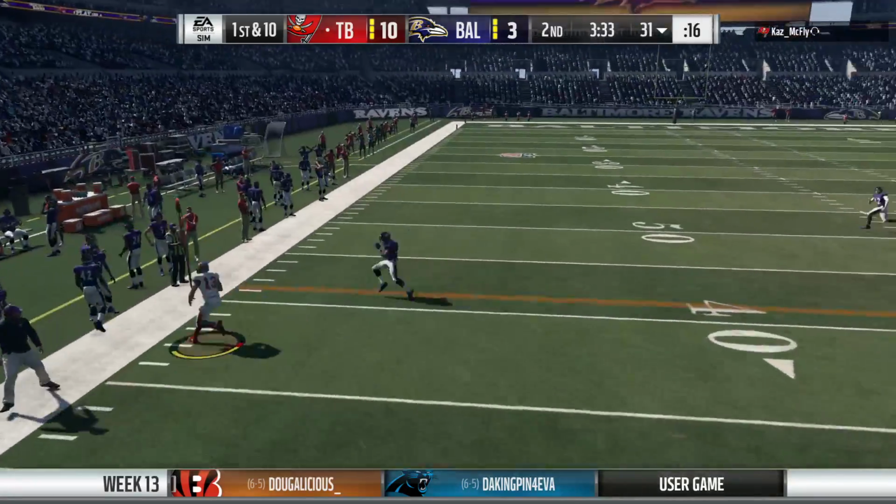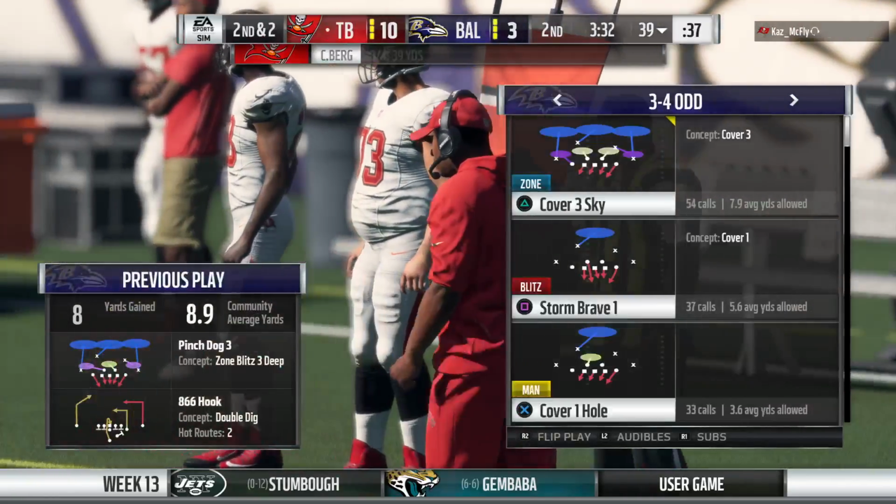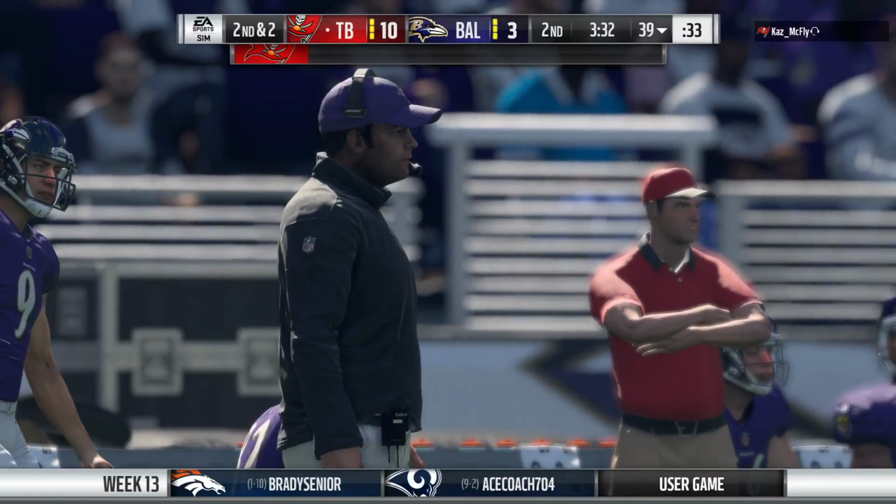They'll try and start this drive in the air. It's caught by Mike Evans. And he goes out right around the 39. A good pickup there. 8 yards on the first down completion.